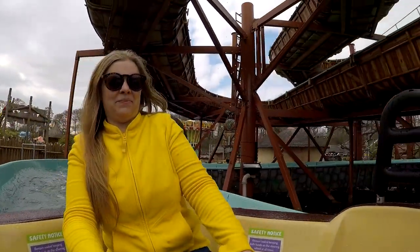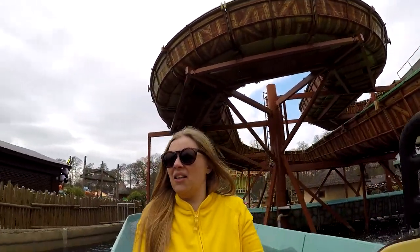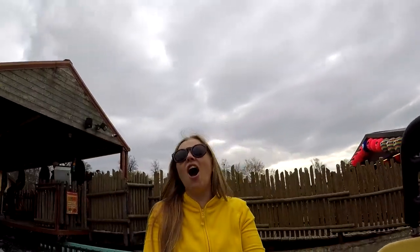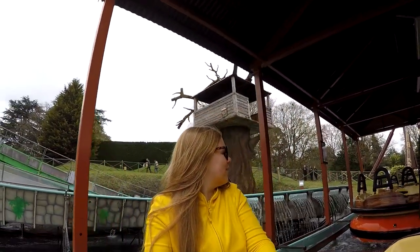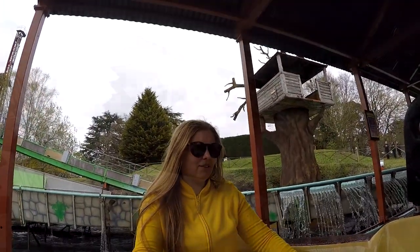Quite a fun little rapids. I'm gone! It's only a short ride, but with the drops, it builds up quite a bit of speed. Got quite intense, that did.